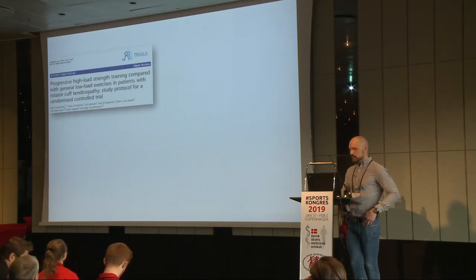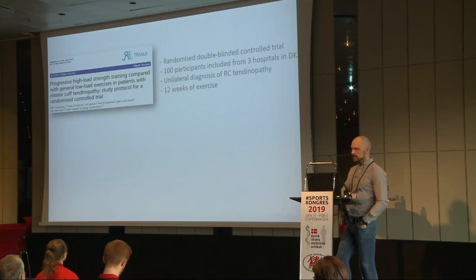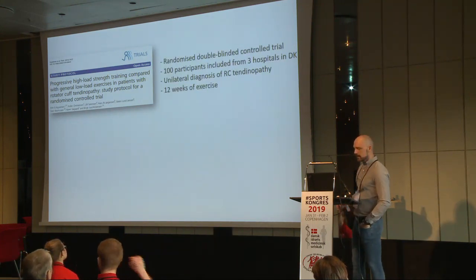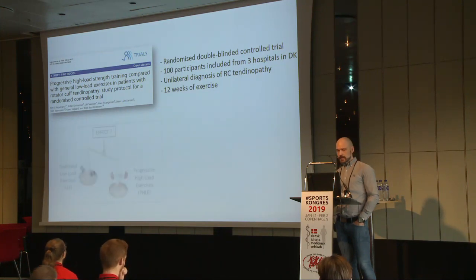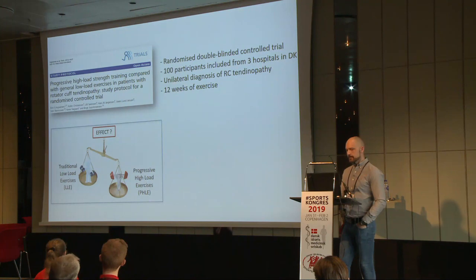So the ROCTEX trial has previously been published as a study protocol in Trials. It's basically just a traditional randomized double-blinded controlled trial. We included 100 participants from 3 hospitals in Denmark. And we only included patients that had a unilateral diagnosis of rotator cuff tendinopathy. The patients were randomized to either 12 weeks of traditional low-load exercises or progressive high-load exercises.